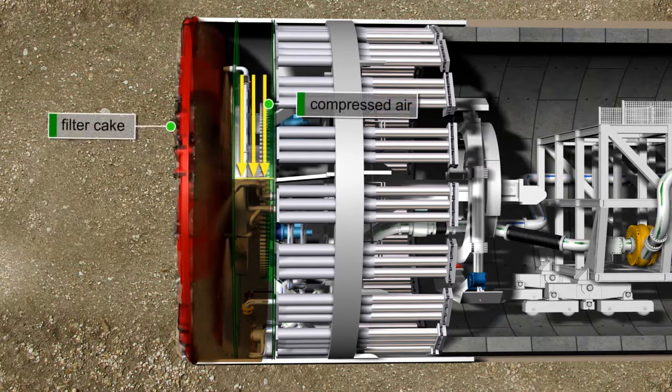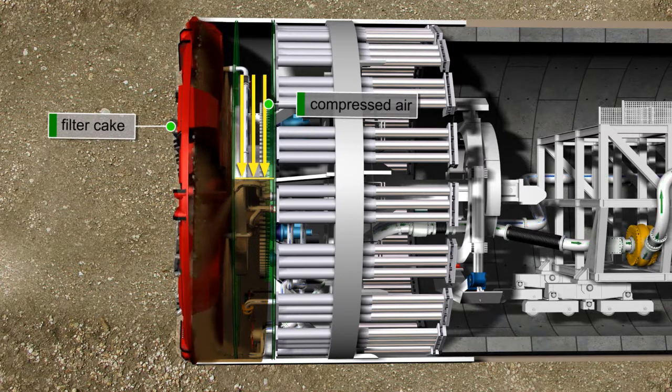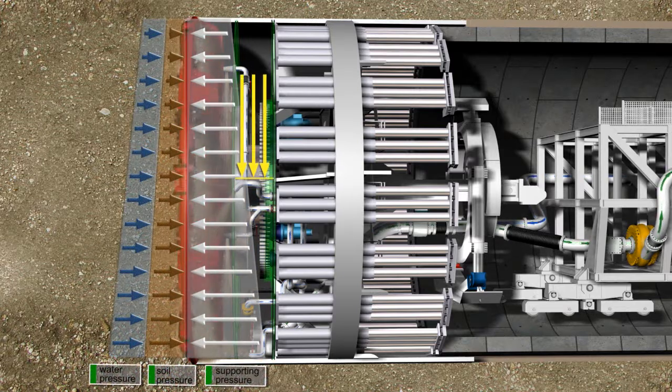A filter cake is generated ahead of the cutting wheel by pressurizing the bentonite in the working chamber with compressed air. The soil and the groundwater pressure can reach up to 6.5 bar. Changes in the geology and consequent changes in pressure can be compensated by adjusting the pressurization.